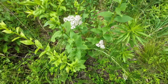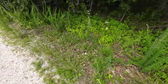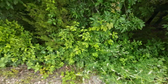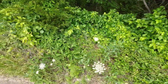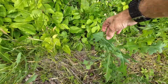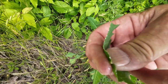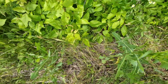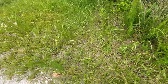So let's see what we find next. That's more carrots, more henbit. More honey clover. Some poison ivy that we will avoid. Spiky lettuce. This is going to have a latex in it. You can see that on the edge. These are not going to be very tender because they're large, but it is edible. It's just a salad green. It's actually the predecessor of almost all of our cultivated lettuces.